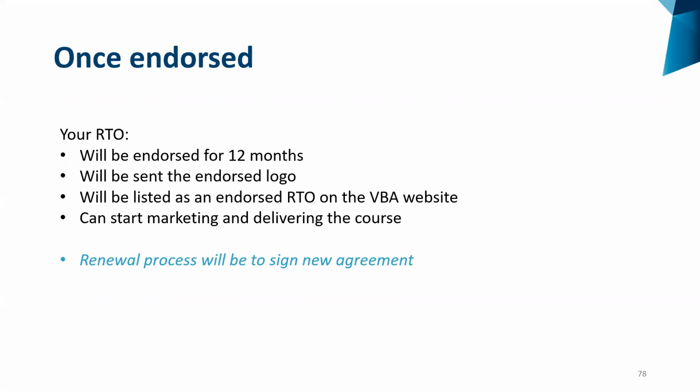There will be a renewal process in the event that the course isn't accredited by the time you're ready to renew. So we will get you to sign a new agreement. We have the right to not renew that agreement if we've had concerns, but again, that would be based on monitoring activities. You also have the right to not renew the agreement if you don't want to continue delivering the course as well. I'll just stop there and ask if there's any questions.